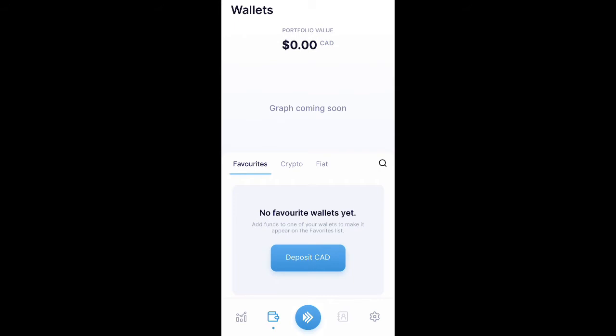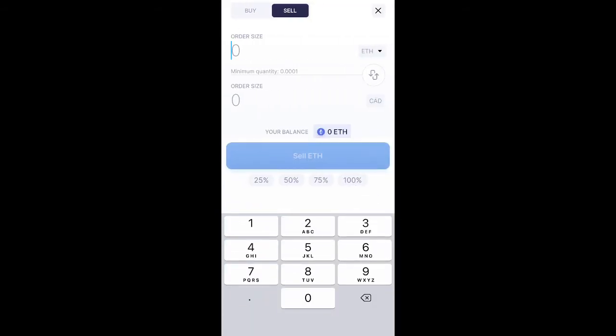So how do I trade? Tap this. Okay, quick trade. If I put something in, so if I was to buy 1 ETH, it's not giving me the price, but I can at least put in one ETH. It would cost me 3,420, which is the cheapest out of all of them.